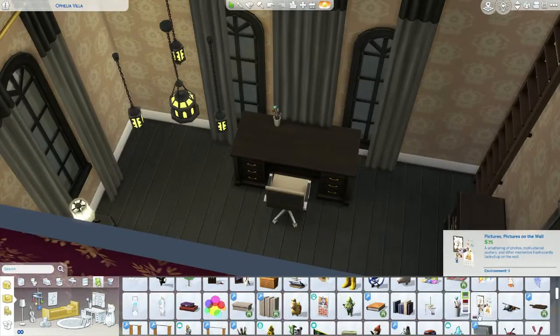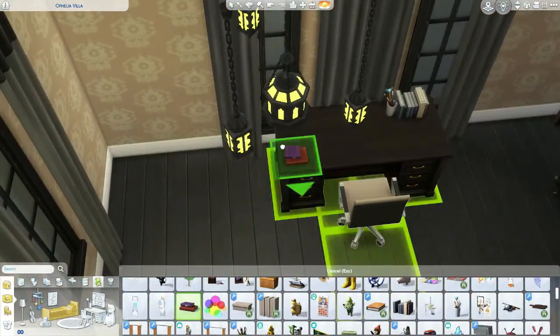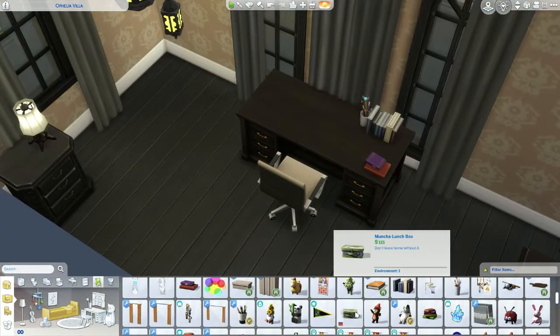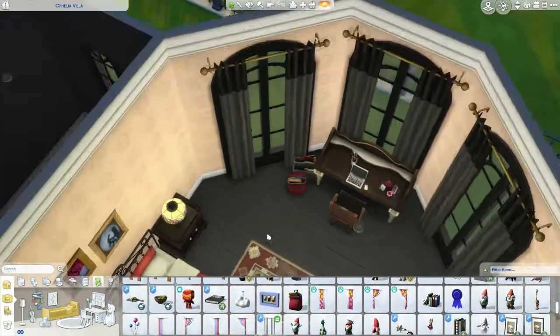And I do give him a desk. I do not give him a computer because he's a child, which, I mean, I understand the irony in that, but I didn't want him to have a computer and be on it all the time. I feel like he's a book reader.